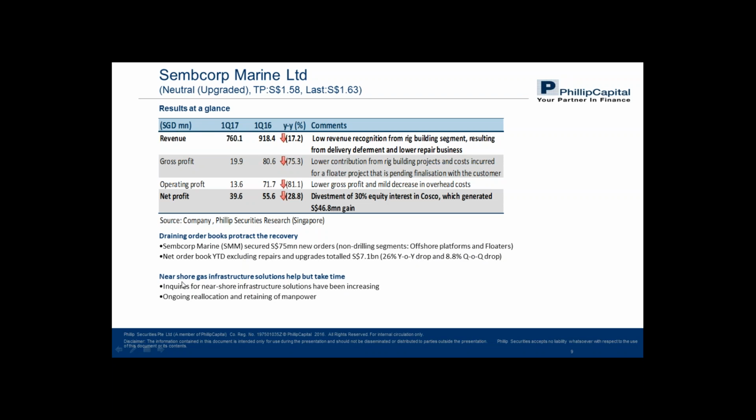And here, according to the management, the nearshore gas infrastructure solutions actually started to improve since there were more inquiries for these solutions. And also, on the operational level, the management will continue to conduct the ongoing reallocation and retraining of manpower. So we expect that Sembcorp Marine will have a slow recovery this year, and the recovery will be longer than expected since the profitability is subject to the shrinking of the order book.